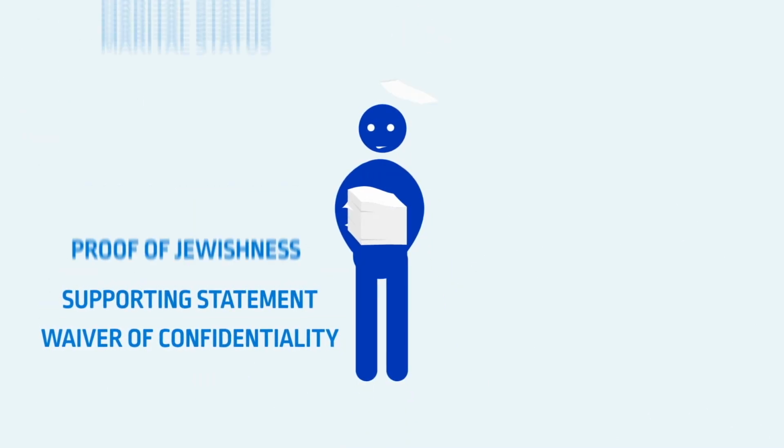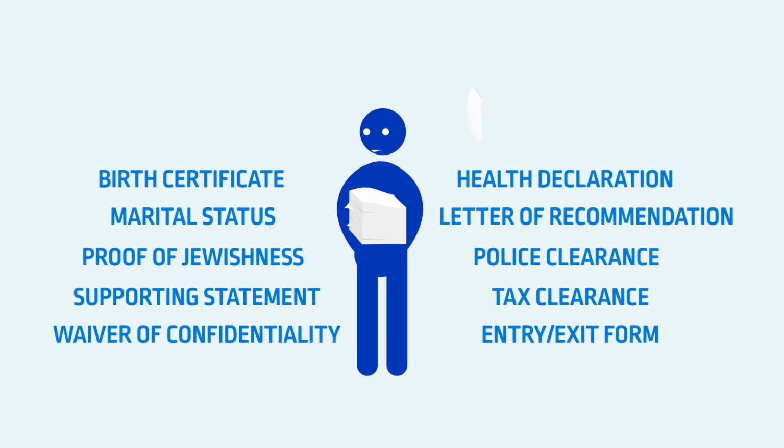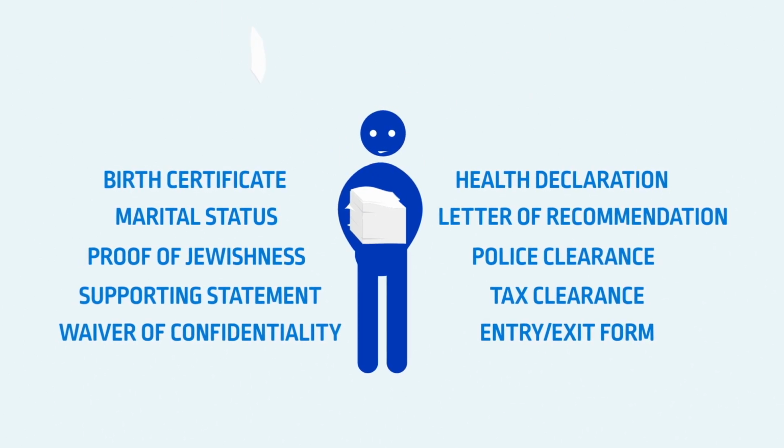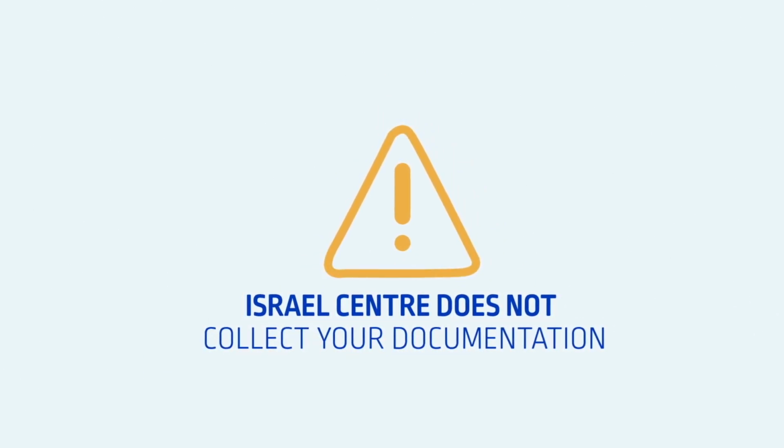This is by far the most time-consuming part of your Aliyah process, and it will take as long as it takes for you to gather all the necessary paperwork. Remember, the Israel Center does not deal with the collection of your documentation. We also don't handle your South African admin. Please note that some of your original documents need to be apostilled by the High Court. And don't forget to pay for your file and send us a proof of payment.